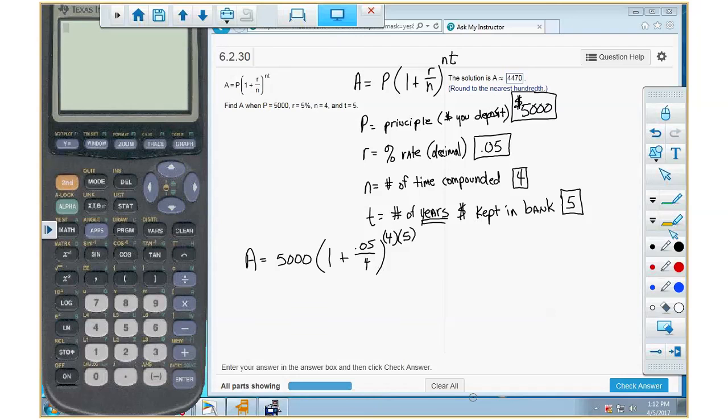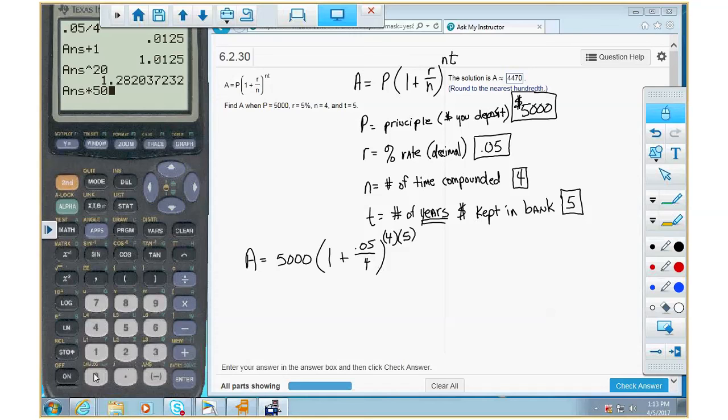You work your way inside out. Anytime you have one of these type problems, you work it inside out. So 0.05 divided by 4. And then you're going to add that to 1. And then you're going to raise that with your symbol right here, 20. And then you're going to multiply that by 5,000. And that's your answer.